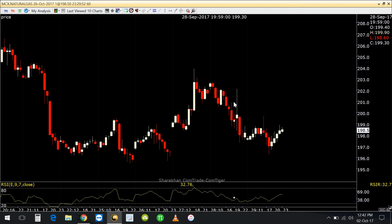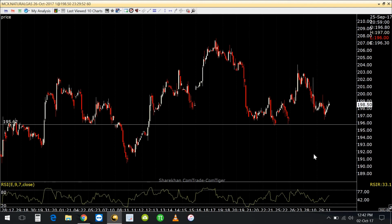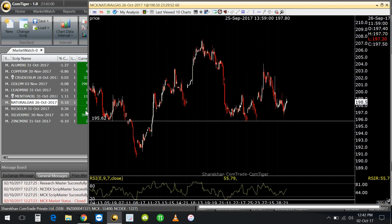So we are holding the shorts till this level, and we would be very careful over this. Okay, any change in the pattern I will update you guys. According to RSI, a little downside can come, so keep holding that. Any other majors you want covered? All right, so these will be the trades.